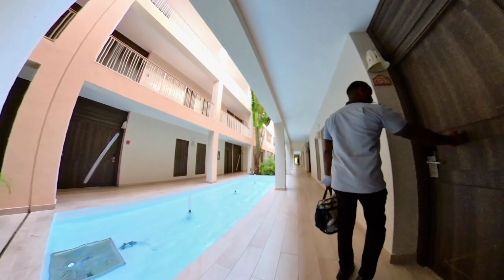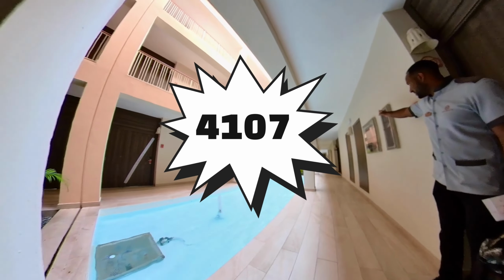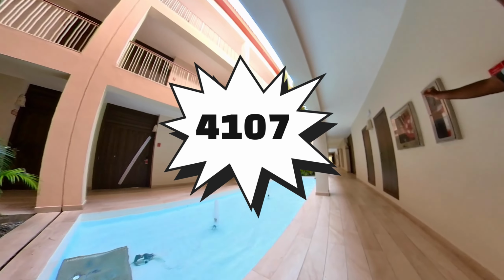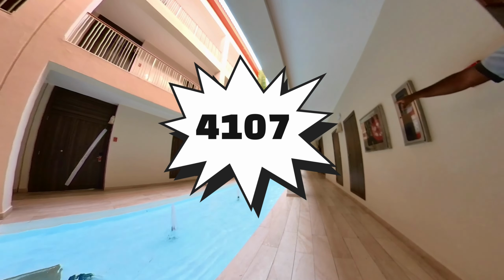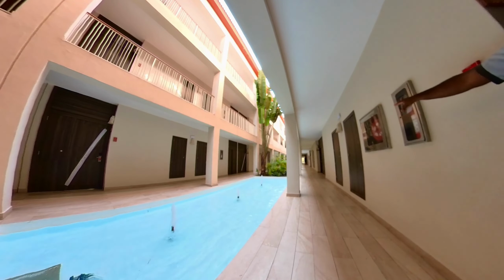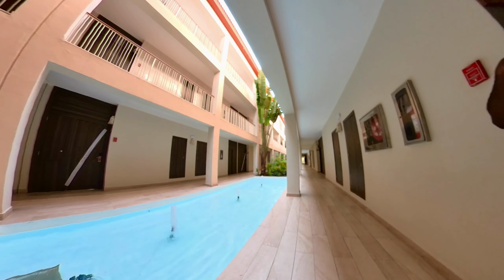Okay, this is your room right here. Okay, 4107. You just go straight, and you also have access to the beach. Go straight that way, and behind the palm trees at the end there is a big club lounge, like a big office. You have snacks, drinks, a coffee machine, and it is open from 7 a.m. to 10:30 at night.